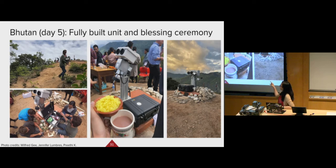So in the middle, I have some butter tea. It's really salty, and I have some, I think it's called saffron rice. I can't remember off the top of my head, but it was really good. It's part of the blessing ceremony to celebrate that we got this unit ready to go.